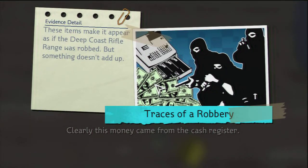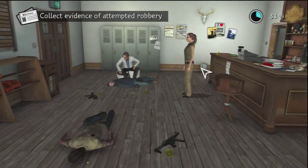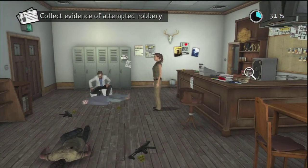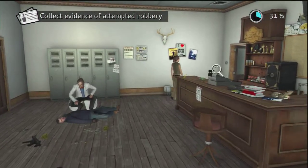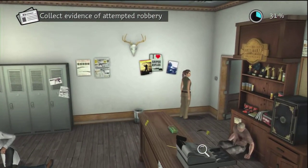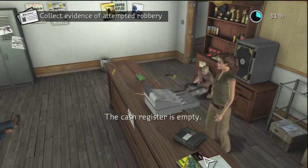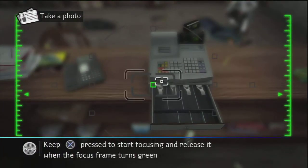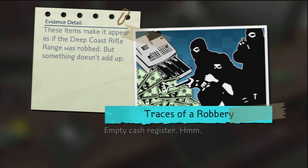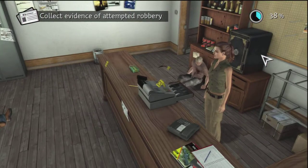Clearly, this money came from the cash register. And now we're going to move over to the till and take a picture of that. And then I'm just going to turn around and take a picture of the empty cash register. Get a picture, there you go. Empty cash register.